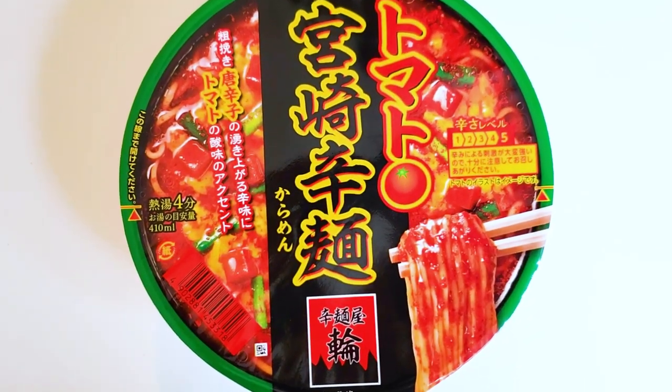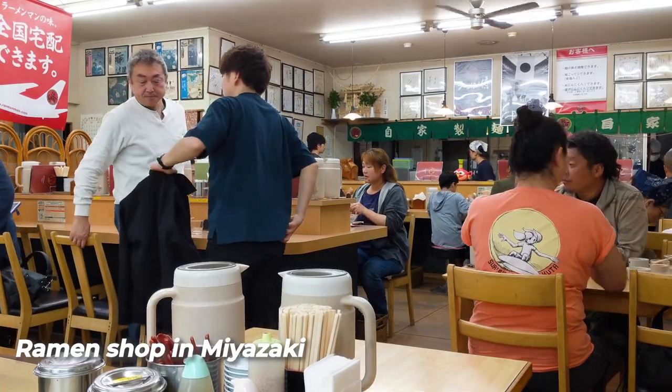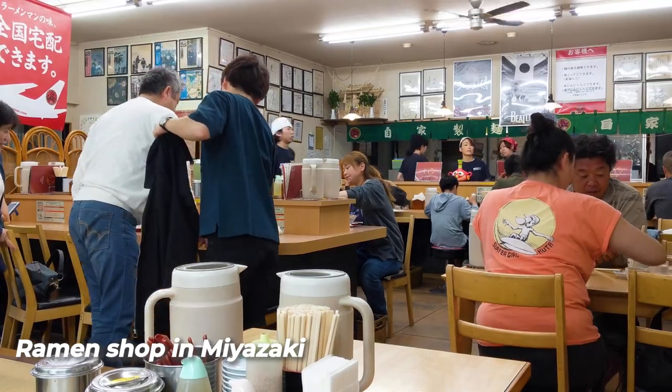I've had this style, even in Miyazaki before, but it's not as well known as other styles. And here, they're adding tomatoes to it for an accent and some sourness, that's what it says here on the packaging. And on a spice level of 5, it's all the way at 5.